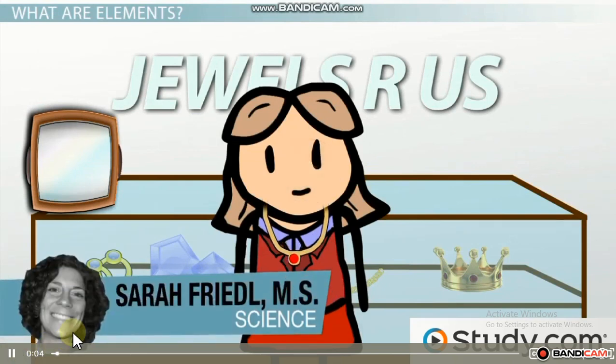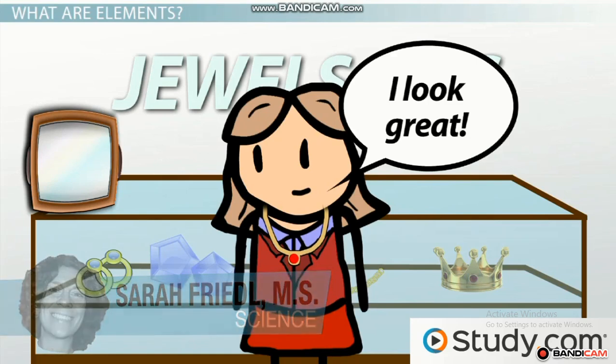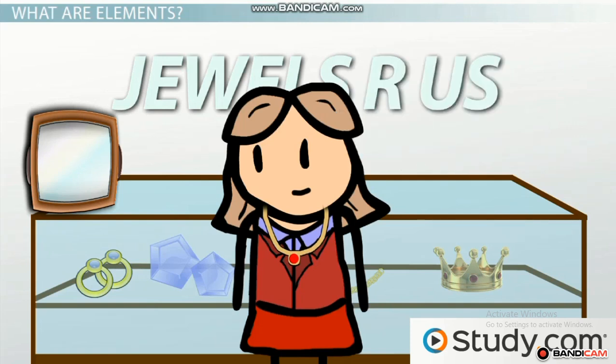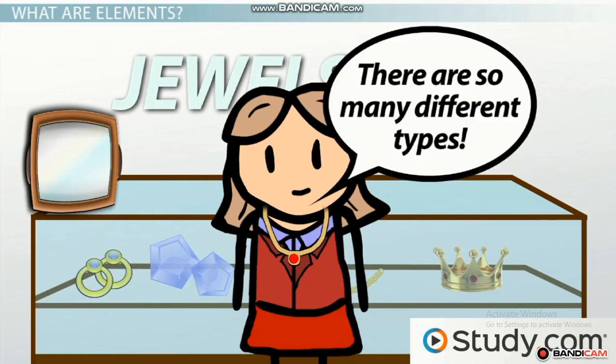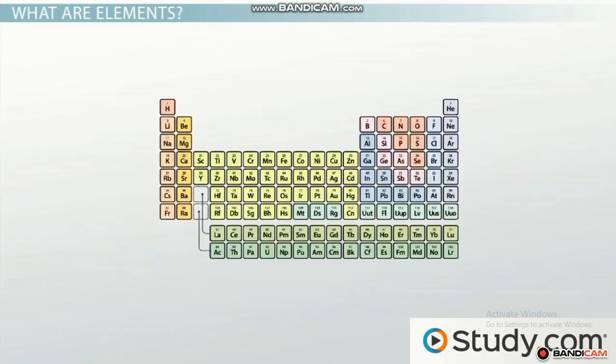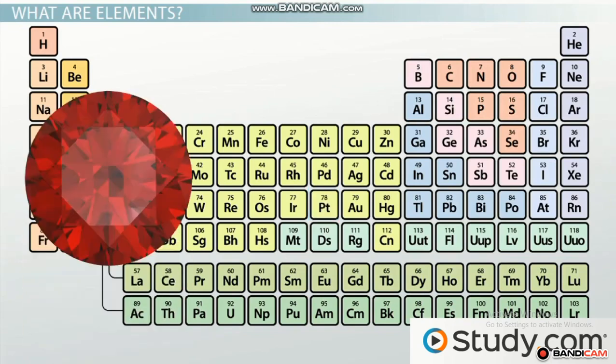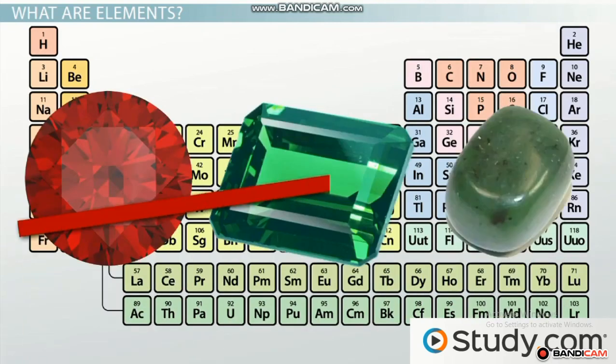Jewelry store the other day looking at all the different bracelets, earrings, necklaces, and rings. Some pieces of jewelry were simple: a gold ring, a platinum bracelet, a pair of silver cufflinks. Others were more complex: ruby and emerald necklaces, diamond tennis bracelets, and jade rings. This got me thinking about the periodic table, because I know I can find gold, silver, and platinum on it. But try as I might, I won't find ruby, emerald, or jade on there.